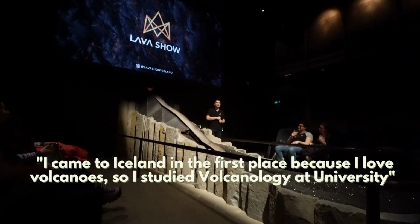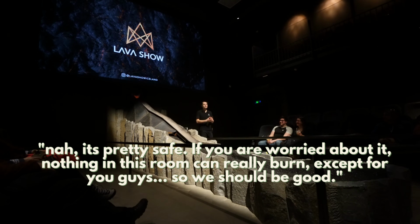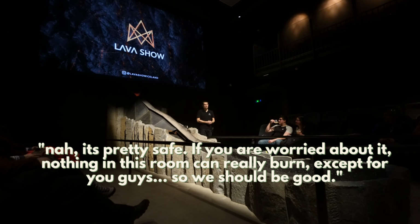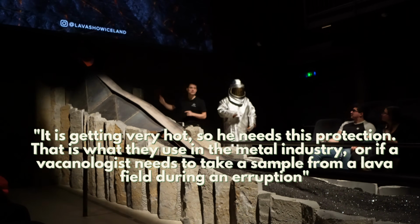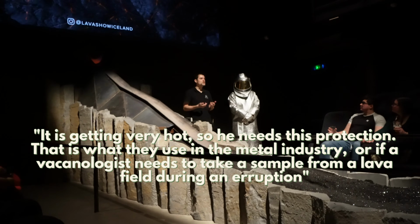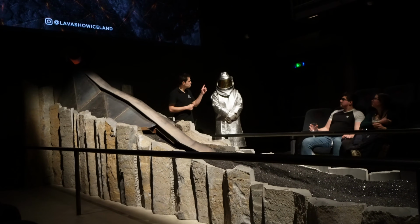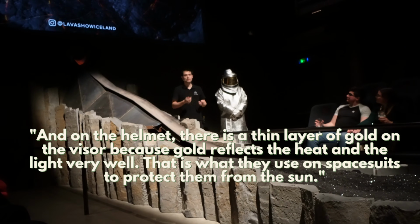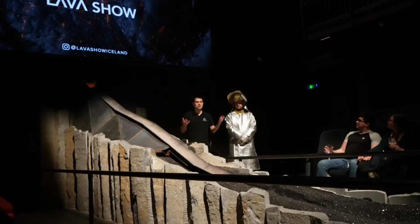Iceland in the first place because I love volcano. So I studied volcanology at university. Now it's pretty safe. If you're worried about it, nothing in this room can really burn except you guys. So we should be good. But it's getting very hot for him, so he needs this protection. Now that's what they use for metal industry, or if a volcanologist needs to take a sample from a lava field during an eruption. And on the helmet, there's a thin layer of gold on the visor, because gold reflects the heat and the light very well. And that's what they use on spacesuits, to protect them from the sun. It's the same technology.